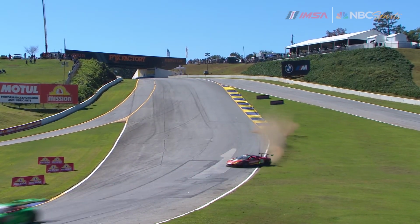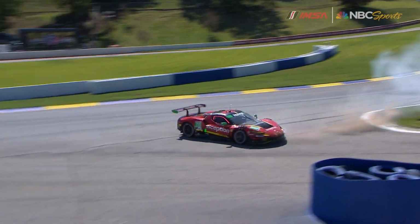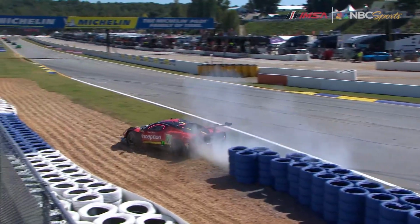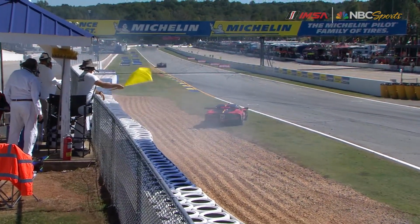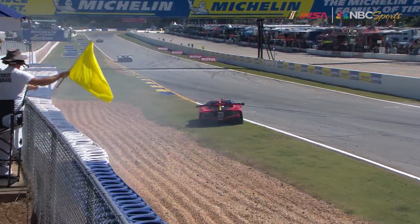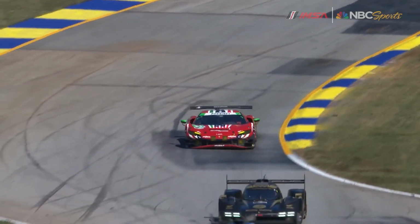Let's see how this one develops. Oh, just got a little wide there on the curb before turning in for the downhill. Oh my goodness, talk about good fortune to keep that thing out of the tires. Are you kidding? Time to buy lottery tickets because you were definitely a winner then.